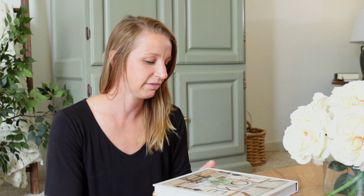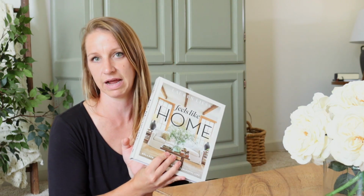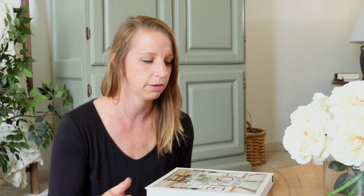I love this book. I love Lauren and all the things that she does. So this book just naturally is super my style. She's super casual, super laid back in her style, which is something that I want to achieve in our home as well. So if you're interested, I will link the books down below, but just know that you do not have to buy books that cost $20 to $30 to make your coffee table look pretty.